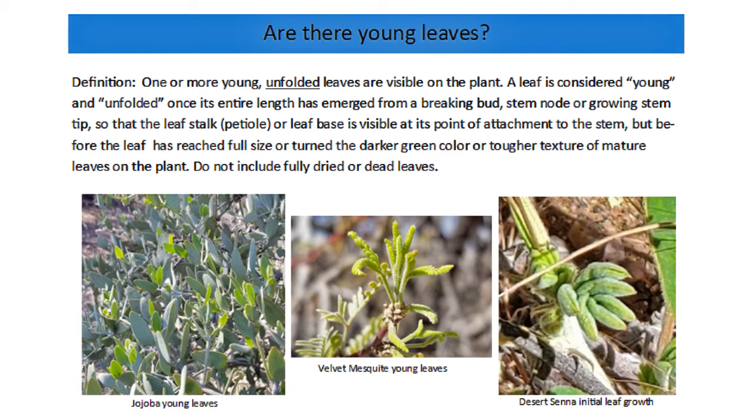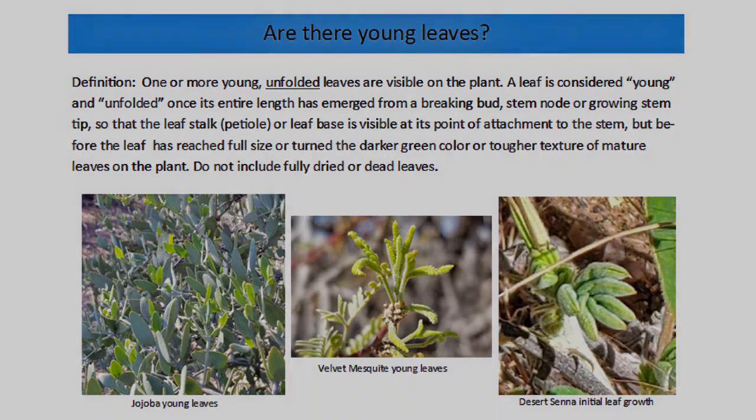There are many pitfalls in this long, complicated sentence, especially if you get young leaves confused with initial leaf growth, which applies to desert senna. When you read the definitions of each carefully, you will note initial leaf growth must still be folded and young leaves must be unfolded. In each case, the leaves should be a fresh, bright green.